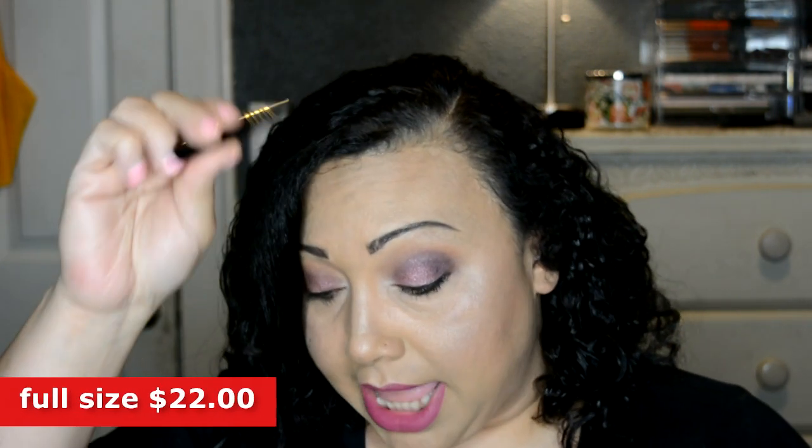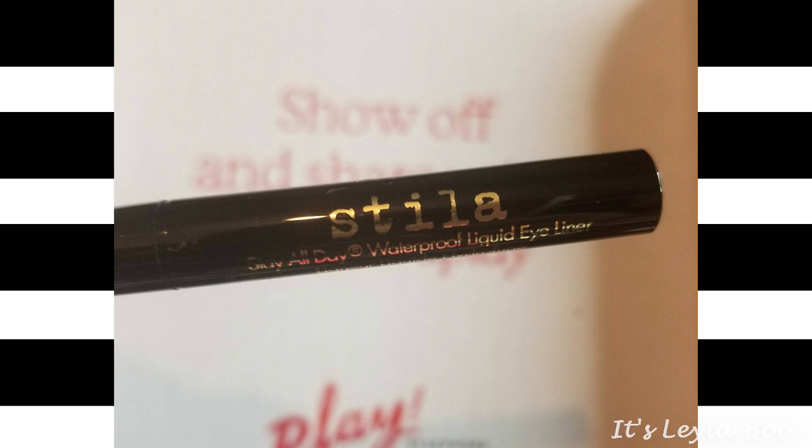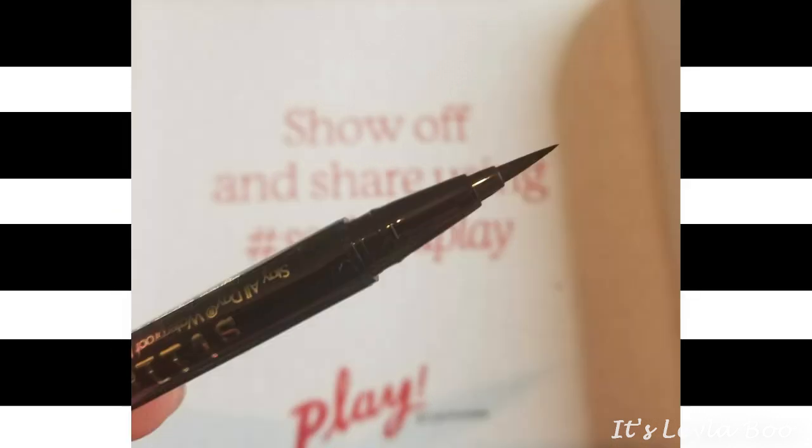Next up, it's a Stila Stay All Day Waterproof Liquid Liner in Intense Black. I actually do enjoy this product. I've used this product before, so I am not mad to get another one. Stila Stay All Day Waterproof Liquid Eyeliner in Intense Black. There's a fine line between a wing and a cat eye. That's why this marker-like tip is a stroke of genius.